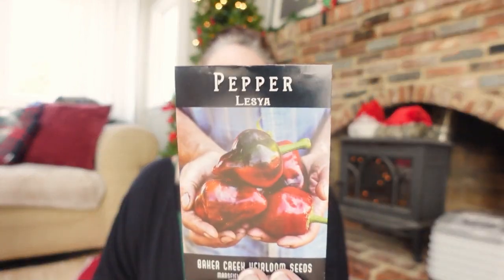And then we have another pepper, and this is Lesia. This is supposed to be the sweetest pepper of all the peppers. And again, my family does not like heat. What I've been doing is getting peppers from the garden, and they don't really like the chew of peppers either. So I will grind them up or chop them up so finely they don't even realize, and it has added a lot of flavor to some of the things I cook. Since this said the sweetest pepper of all peppers, I thought it would be perfect for my family.